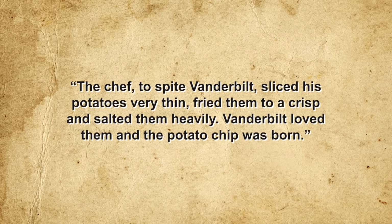This part of the story was, at the very least, appropriated by the Snack Food Association in the late 1970s. The Snack Food Association, in partnership with Mary Lou Whitney, the wife of the great-great-grandson of Cornelius Vanderbilt, published an account, essentially an advertisement, that mostly leaves Crumb out of the origin story, partially crediting Vanderbilt with the invention. Says the ad, "The chef, despite Vanderbilt, sliced his potatoes very thin, fried them to a crisp and salted them heavily. Vanderbilt loved them, and the potato chip was born."